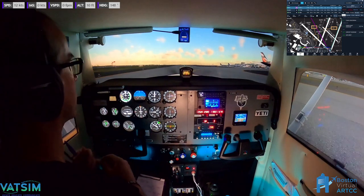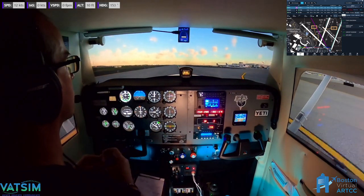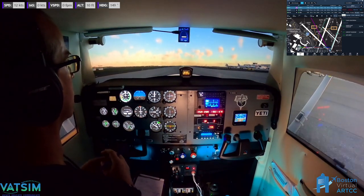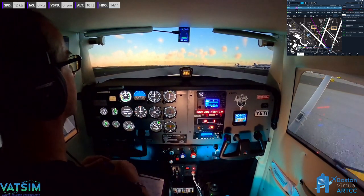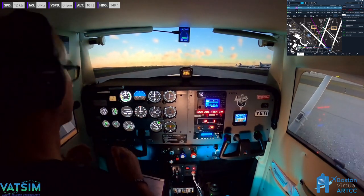Boston Ground, Charlie 227 Tango Bravo, student pilot. Good evening, looking to pick up my IFR clearance to Charlie Yankee Hotel Zulu, 227 Tango Bravo. American 473, give way to a Cessna going left to right on November. Roger, we'll give way to the traffic, American 473.